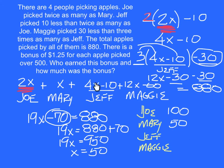And Jeff is 4x minus 10, and x is 50. So what's 50 times 4? And minus 10? 190. Now we go to Maggie. Maggie is 12x minus 60. X is 50. So if I put 50 here, what's 12 times 50? 600. And what's 600 minus 60? 540, right. Now, are there any questions about how we arrived at these apple amounts for each person?